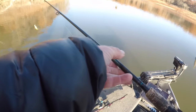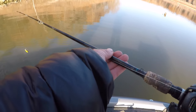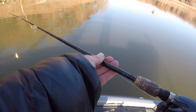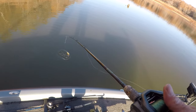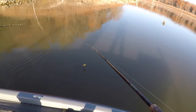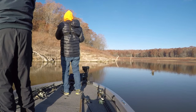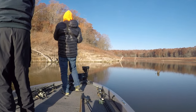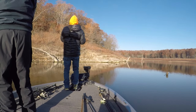That was actually a little friskier fight than I expected. So maybe that's a good sign, actually. Yeah. Maybe they will just do the same thing and we'll be able to square bill them. Because he had both hooks. You saw it. He just totally stopped the bait. Very few of them. That one just stopped. It was in between those two sticks right there. It wasn't right up on the bank.